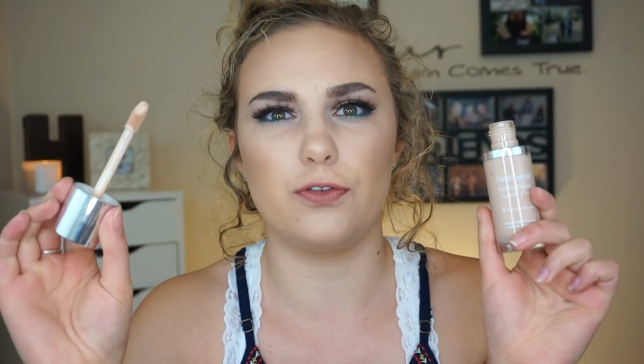And I really like this because it comes with a doe foot applicator, and a lot of people don't like doe foot applicators, but I really like them, because you can just paint it on your face and be done, and it's fun and easy. This one does have a scent. It smells very plasticky. It kind of reminds me of the Wet n Wild Photo Focus foundation scent, but I really like this, and I have the shade 40 Nude.